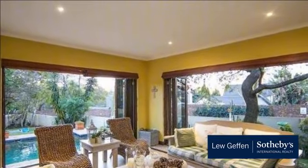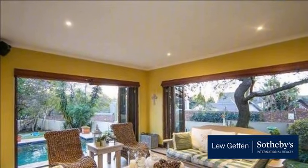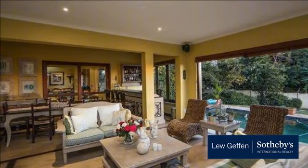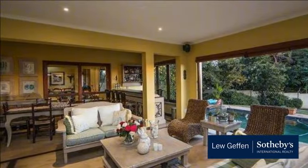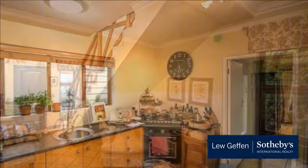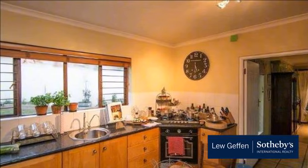Indoor-outdoor entertainers patio with stacker doors, built-in braai and bikini bar. Large pool with salt chlorinator, trampoline, designer garden with automated irrigation system. Large kitchen with SMEG appliances, separate scullery. Charming office opening to private courtyard.